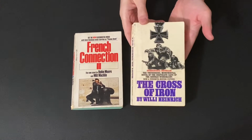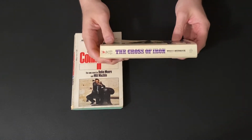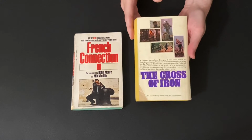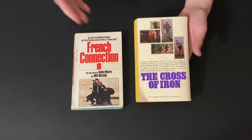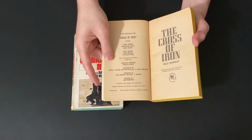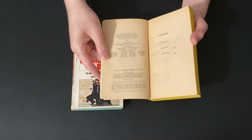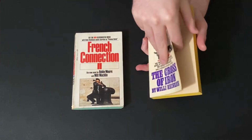So here is a nice tie-in copy. This is printed by Bantam. It's definitely a little worn, but it's just a nice, inexpensive paperback with some stills from the film to tie in. Of course, this came out in 1977 to match the film's release.